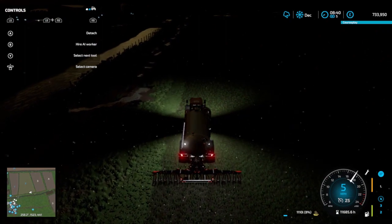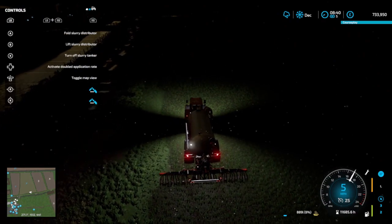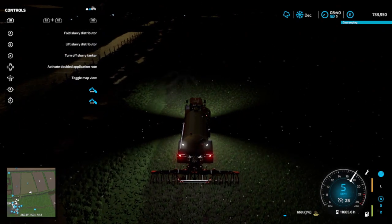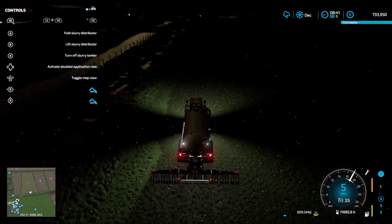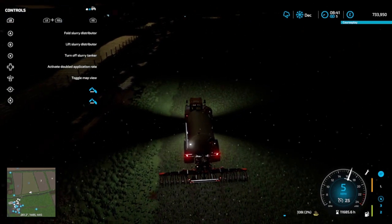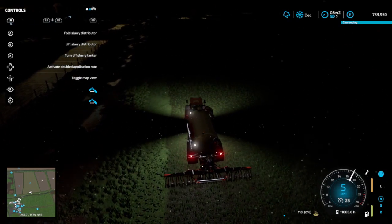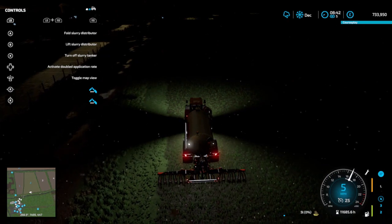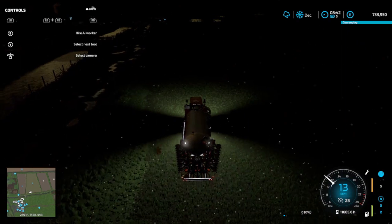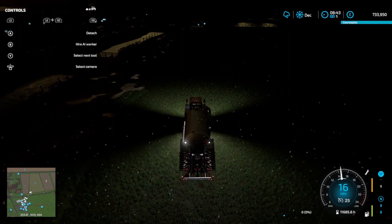This should nicely just about go around the field. It's probably easier to see this when it's light, which won't be long. Didn't quite go around, but close enough. We'll go and put the load in ready.